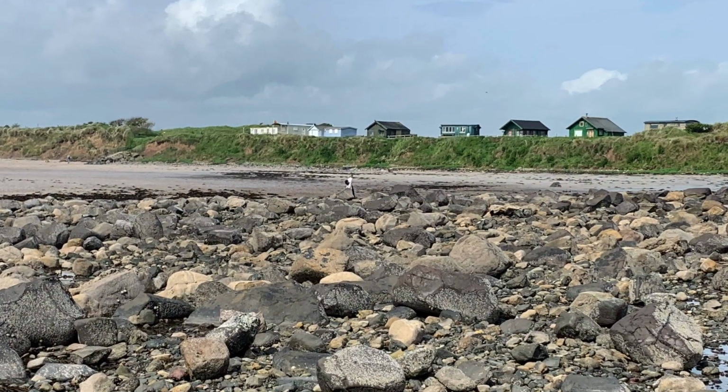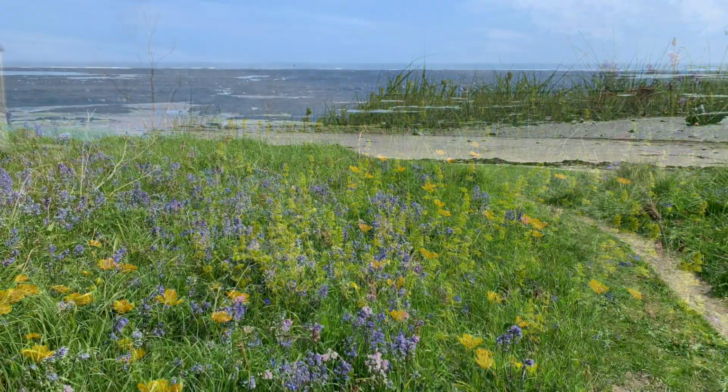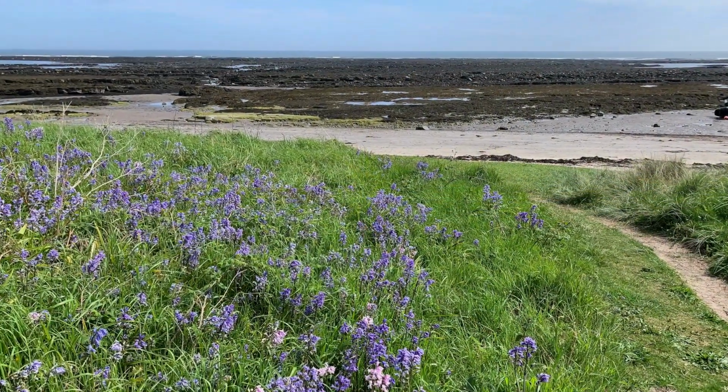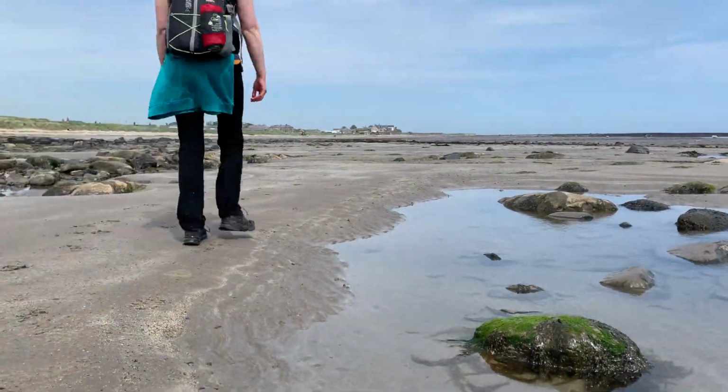Heading into the dunes, the path is a treasure trove for wildflowers, adding a burst of colour to the landscape. Delicate bluebells, vibrant poppies and more hardy sea thrift can be seen dancing in the sea breeze.